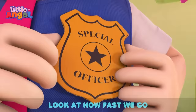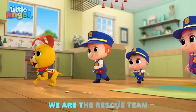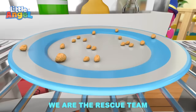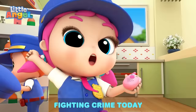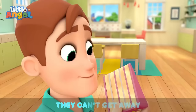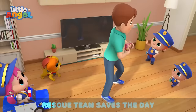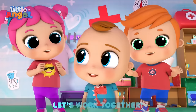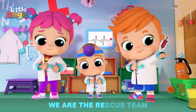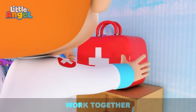Together, play together. Someone's hurt. Let's work together. We are the rescue team. I help you, you help me, 'cause we're better as a team. Look at how fast we go. Work together, play together. Ready? Ready? Go!